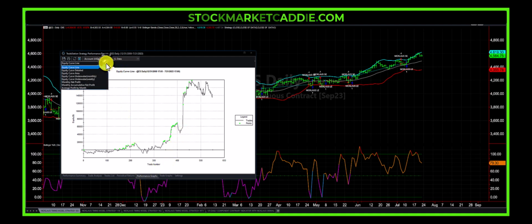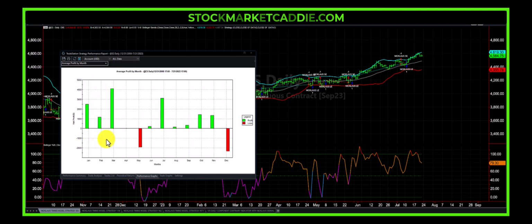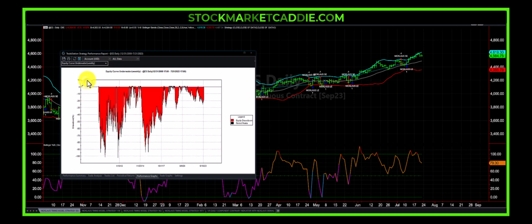We can look at just the ES though as an example of the detail, just broadly, the monthly net profits. Let me just show you. This is the average profit by month over the course of some 14, 15 years. And we can see the months when it is most profitable. January, February, March, it does really well. April, not so much. May, not so well. June. So you might even use this sort of data to decide what months you want to pay most attention to. But again, there would be a lot of other tools that you would want to use.